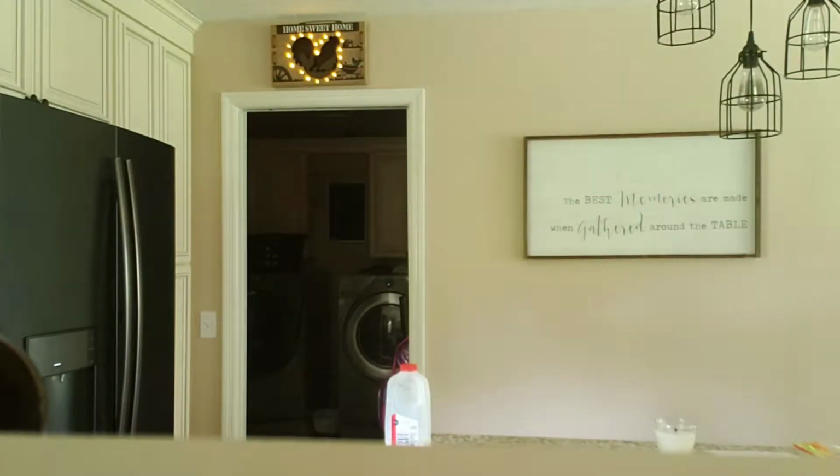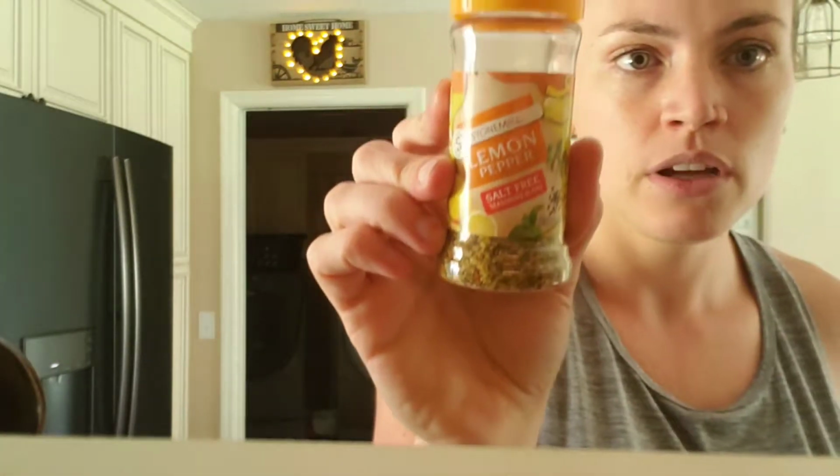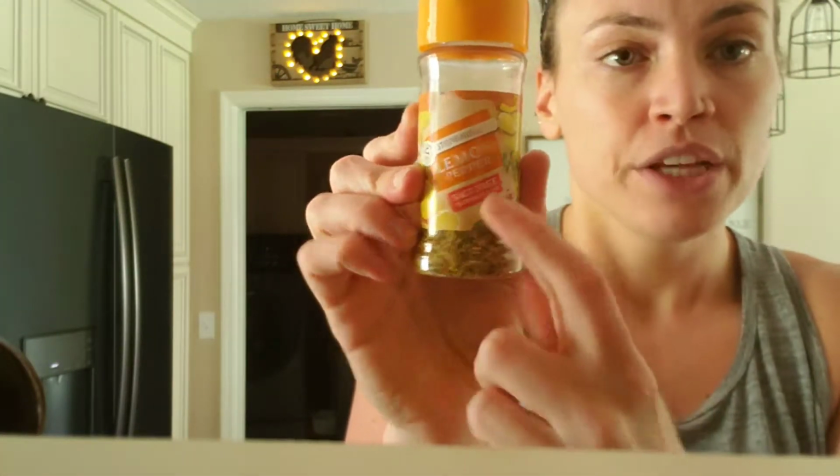Keep it simple with salt and pepper, or I have another option that's really good. This is a lemon pepper, and it's salt-free. Lemon pepper is really good on eggs if you've ever tried it. It gives it some zest and some flavor without having to add salt. So this is a good option too. This is what I will probably throw on my eggs.